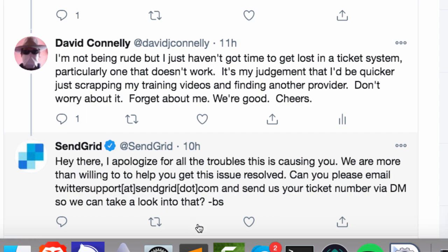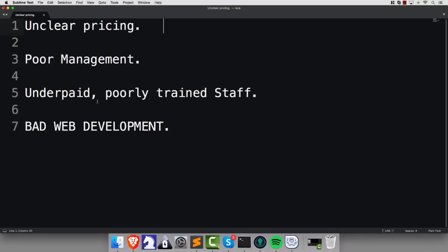But you know something, folks? This is poorly trained staff. Poorly trained staff, and I don't blame the person on Twitter. I blame the managers. This is poor management. Who trained these people? I'd like to talk to the person who trained these people, because they don't know how to read a short tweet. It's the worst. It's the worst I've ever seen.